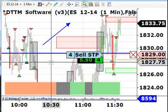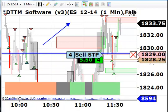Now, if we can get a pullback here and then a rally, I could move the stop up. But I think I'm going to leave the stop just where it is for the time being. And I'll pause the recording and pick it up here.